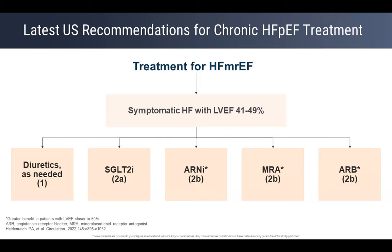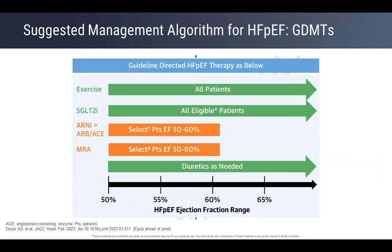Then, if it is a man, if the ejection fraction is less than 60, you can also use it. Among them the MRA is also class 2B. Then ARB or ARNI, you can also bring it in. But the key thing here is management of the etiology. Then exercise for this group of people. Even people without failure with reduced ejection fraction, as much as they can tolerate. Also advise them, if it is even walking, trekking, if they can do that as much, also advise them.